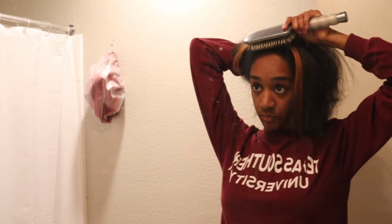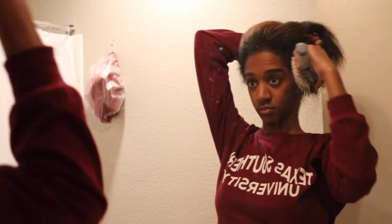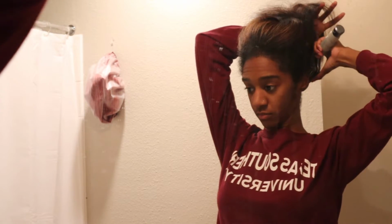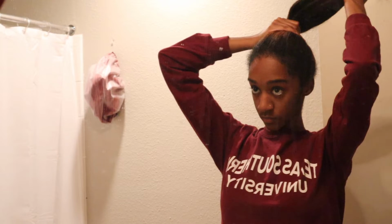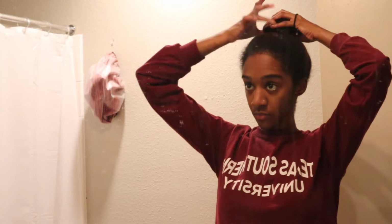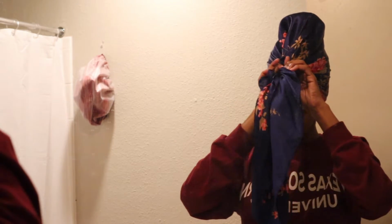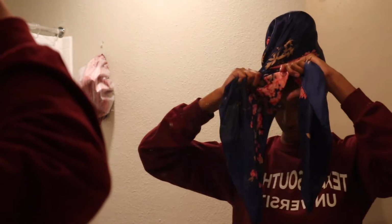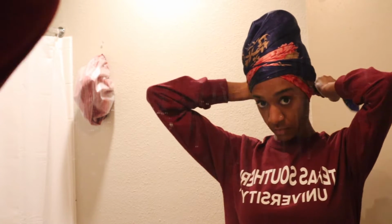Now I am putting my hair up into a little ponytail bun thingy so that I can take a shower. So once I have my hair tied down, I follow up by placing my scarf over my head and tying it down just for a little bit of extra protection while I'm in the shower.